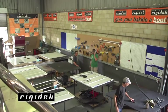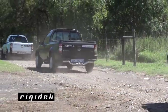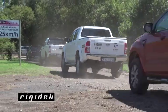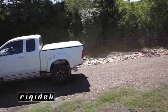So I combined two words, the one which is rigid, something that's solid and strong, and it creates a mental picture of something that's really rigid and strong. And a deck is something that is flat and that you can stand on, also sturdy. So combining the two words and using the Afrikaans spelling of a deck, D-E-K, which incidentally also means daxel in Afrikaans, which also means a lid. So the play of words ended with the word Rigidek.